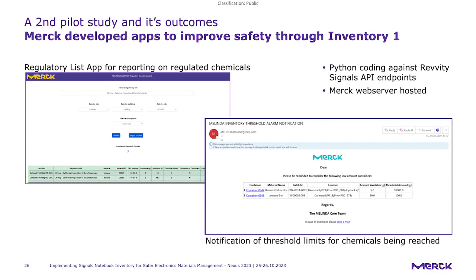So, a couple of slides on the stuff that we did within Merk as well. We developed a suite of apps based on Python against the Revity Signals API endpoints and Merk web server hosted. And we've done things like being able to generate lists for regulatory list reporting against government standards. The notification of threshold limits for chemicals being reached.